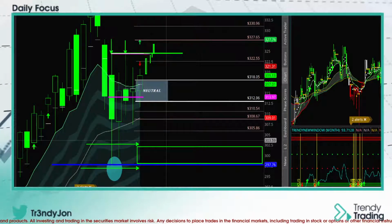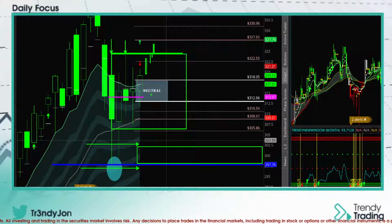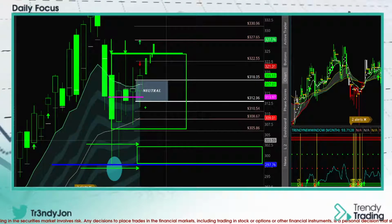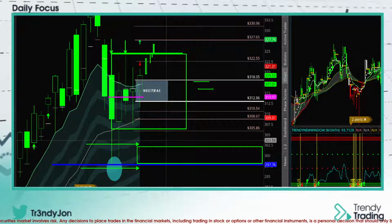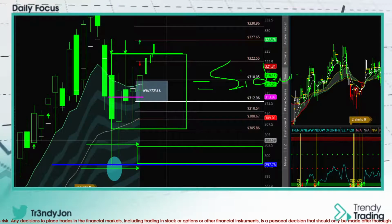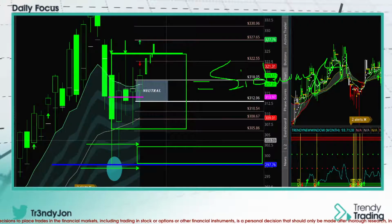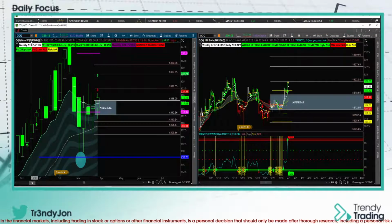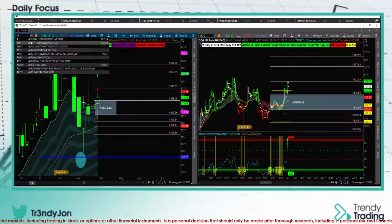So again, this in here is just some consolidation. We are starting to make higher lows, but we are on lower highs, which equals sideways. So although we are having fun in the market, you're making money on tech and so forth, just remember you are still sideways in the market on the QQQ. Let's go ahead and move into Apple.